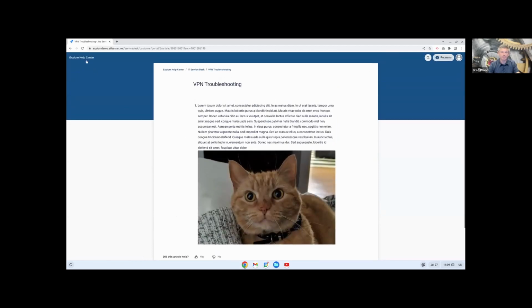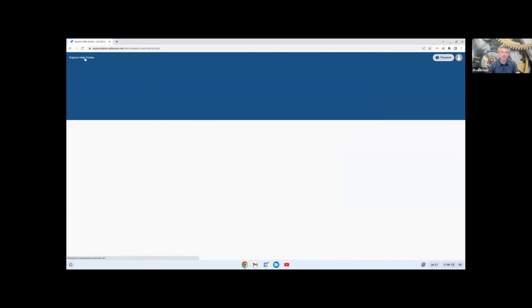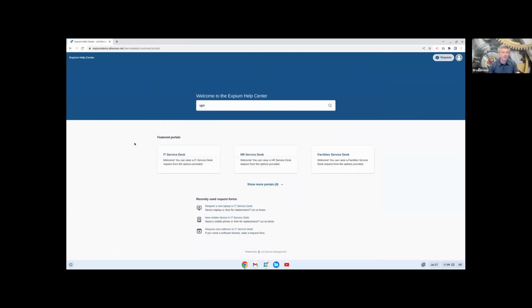I'm going to go back to the main page of the Help Center. And now we're going to talk about portals. So what the portals are within the Help Center is a group of service request forms that are all linked back to a specific project in Jira Service Management, which we'll show in more detail from the agent's point of view a little bit later in the webinar.